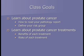The goals for the class today are twofold. The main one is helping you learn about prostate cancer. We want to help you learn how to read your pathology report. You should have some of that information from registering upstairs. The urologist who's sending you here will have copied some of that information into that sheet. And it'll give you an idea about how aggressive or how risky your prostate cancer is, which will have some implications about treatment options. And that's the second part of our talk today. We'll help you learn about different prostate cancer treatments, what the benefits and specifics are of each type of treatment, and then we'll also go over side effects of each treatment as well.